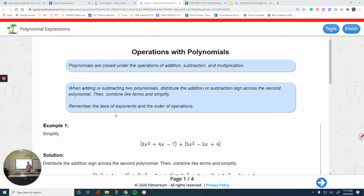One thing that you need to know, especially for the Study Island assignment, is that polynomials are closed under addition, subtraction, and multiplication. Here's what that means. Being closed means when you put them together using the given operation, for example, addition, whatever you put together, the final product is going to be the same kind.